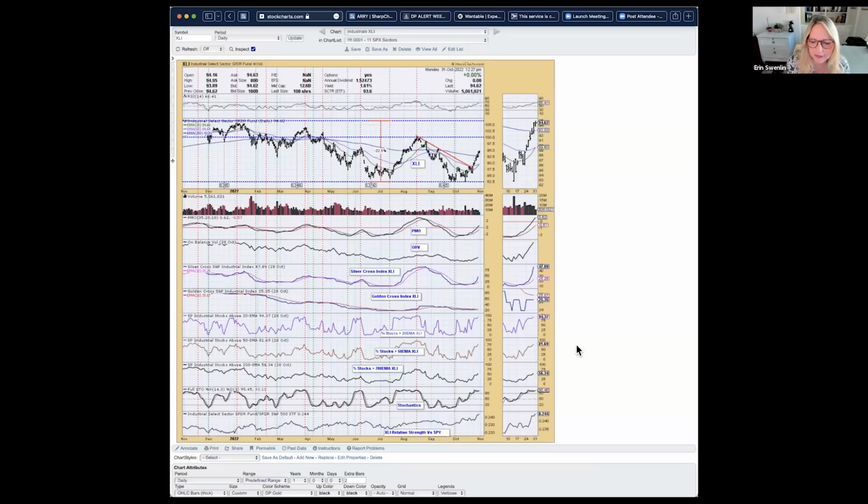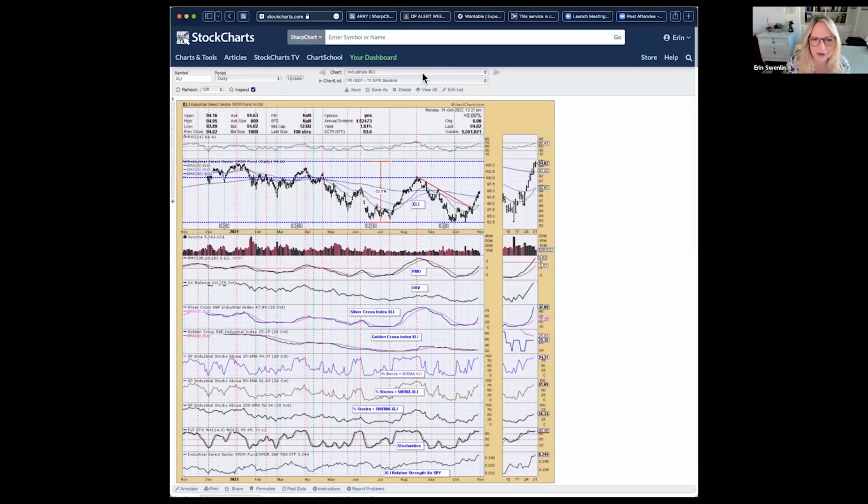And when you see participation under the surface this strong, that is only going to continue rising. And obviously a strongly rising silver cross index is a good thing for any sector or index. And the rest of the indicators are just really right on here, with stochastics oscillating above 80. Again, not much to not like on the industrials chart.